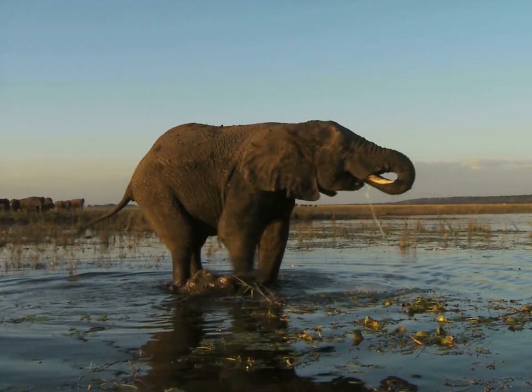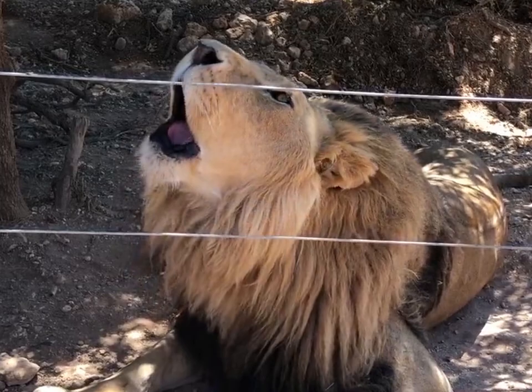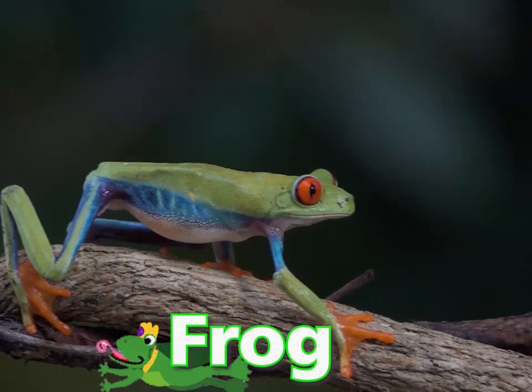Who is gray and has a long trunk? Elephant. Who has a furry mane and roars? Lion. Who has webbed feet that help him climb trees? Frog.